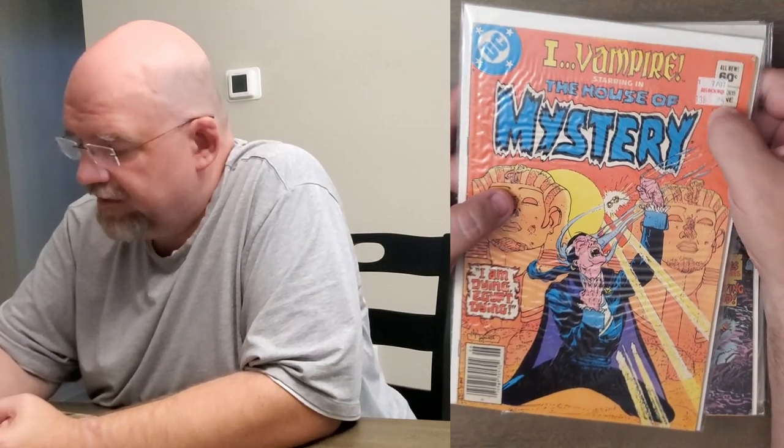Hot Stuff. Number 7. 48 pages of illustrated sci-fi fantasy. I, Vampire. With a sticker on it, House of Mystery. House of Mystery number 280 from DC. 287.